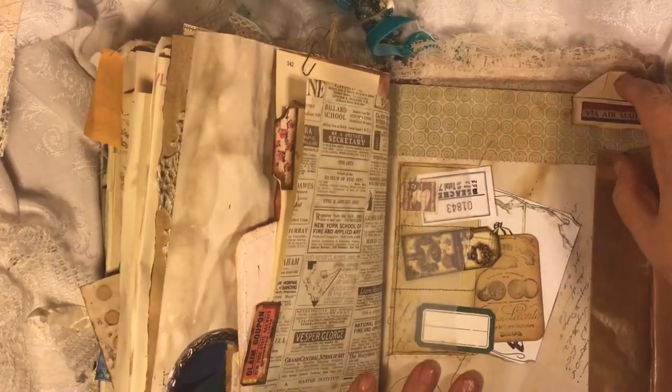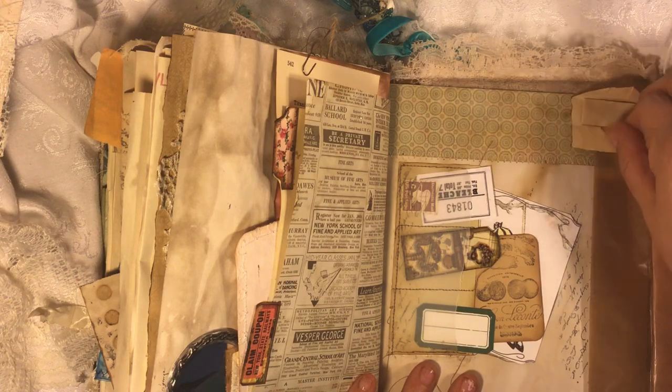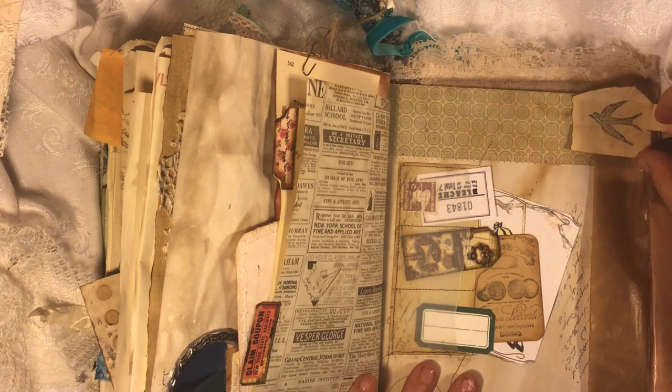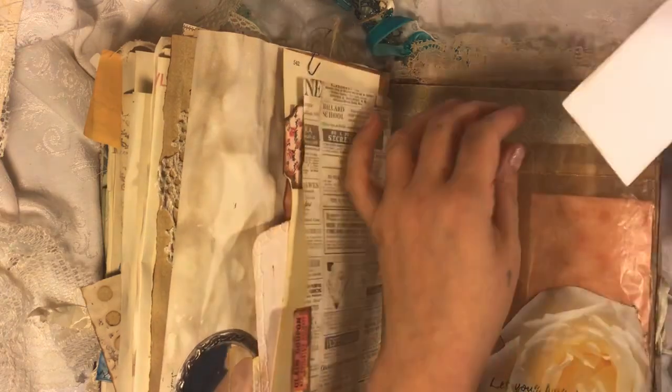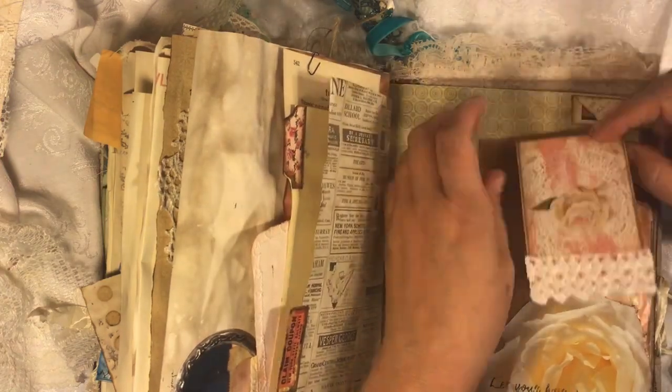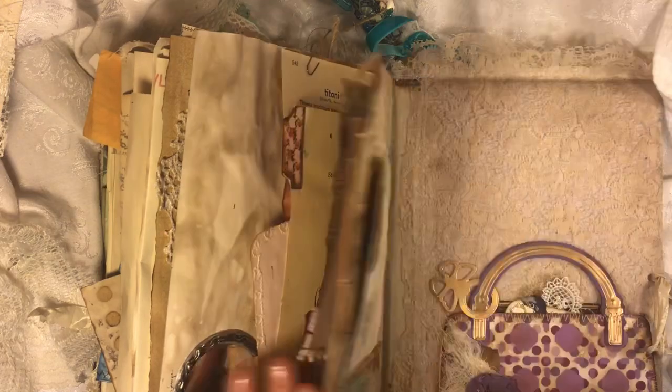This is airmail right here, and you open it up and there's a little note inside with the birdie. Look, so cute. Shoot, I put a lot of work into this. I didn't realize. This is a good one. I haven't looked at this one in a long time.